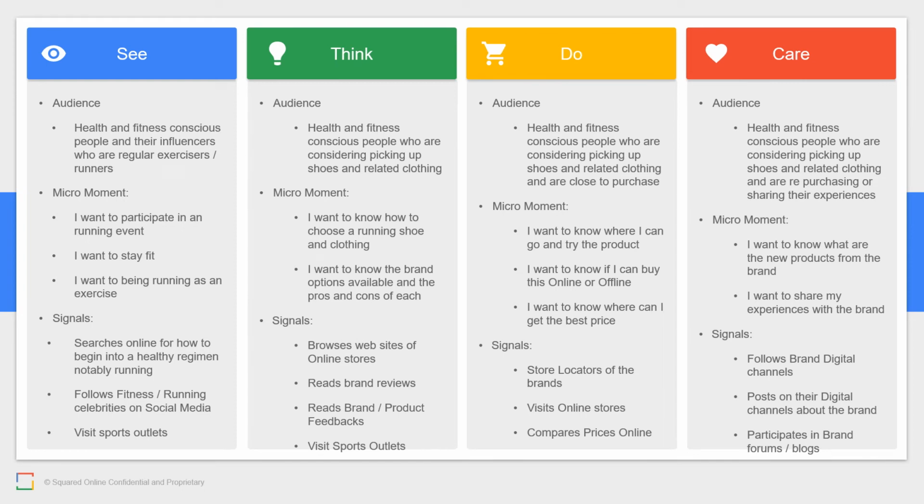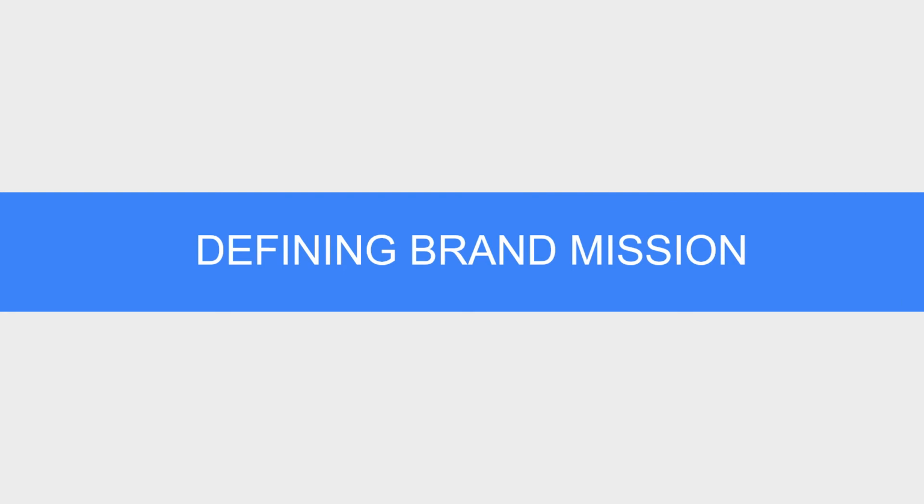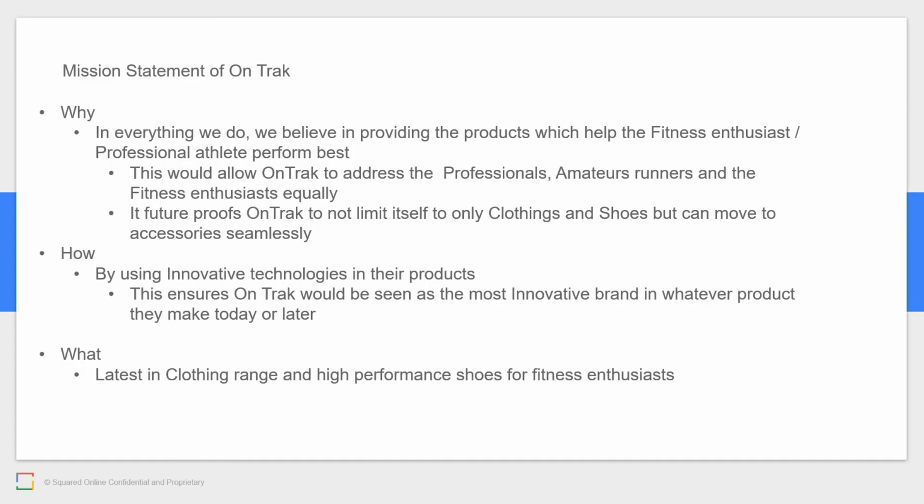Looking at what should be the brand mission in the light of the revised target audience and others, since the area of fitness and running is about performance, on-track should set its mission as enabling the user to achieve high performance, which it is able to do by constantly innovating its product range in the clothing and shoes space.